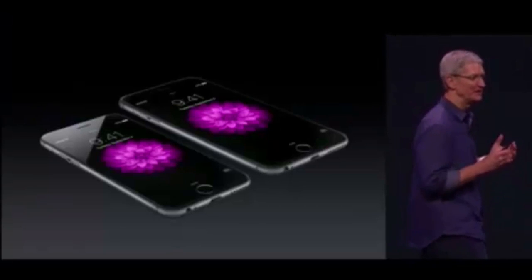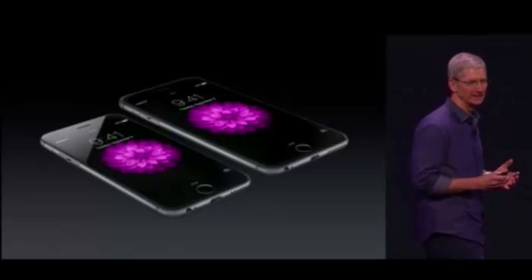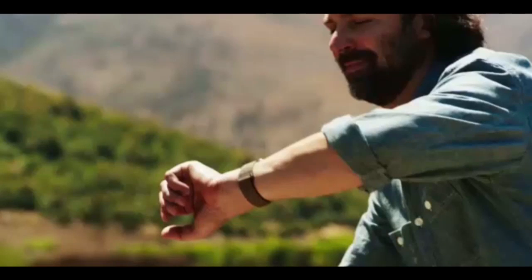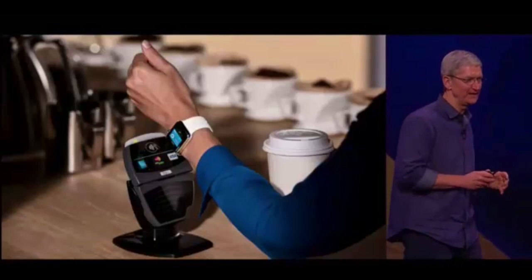iPhone 6 and the iPhone 6 Plus. These are the best iPhones we've ever made. And they have amazing larger displays, but more importantly, they're better. Everything you need is built right into Apple Watch.